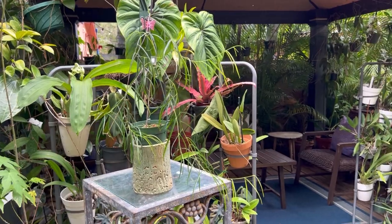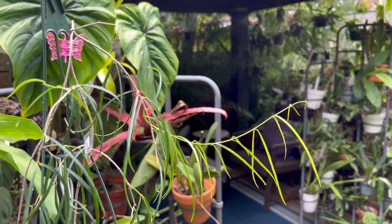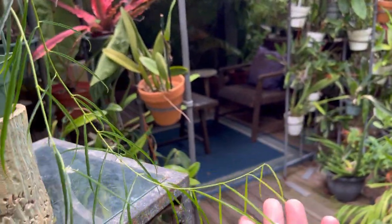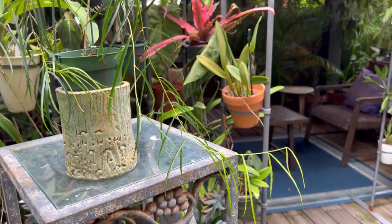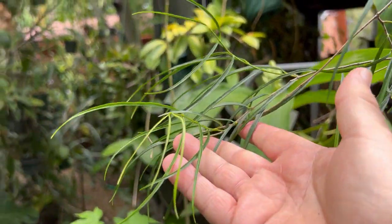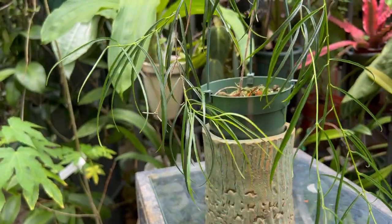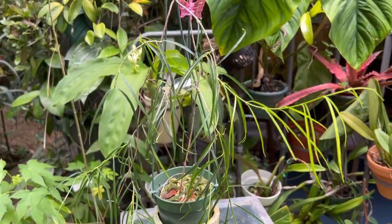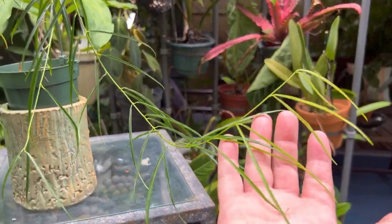And here I have a Hoya stenophylla. I really, really like the growth pattern of this Hoya. It seems to be very delicate, but it really isn't. It reminds me of a weeping spruce tree in the way it grows. It grows up a little bit and then it just hangs down. The flowers, apparently, I have never bloomed, but apparently they don't last very long. And I think they prefer a little cooler weather than I can provide for it here in Florida. But so I basically grow this Hoya here for the foliage. And as you can see, it's quite attractive.